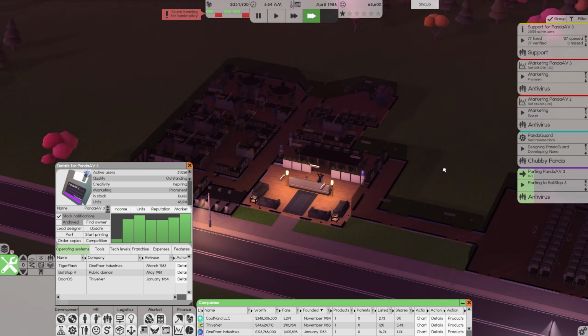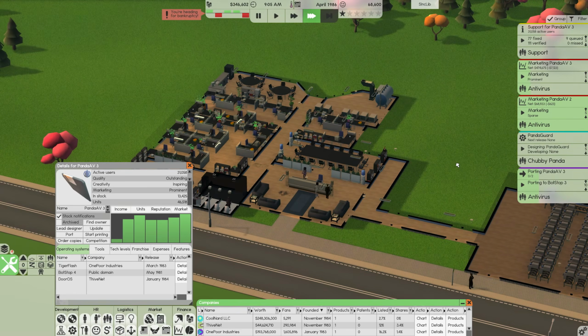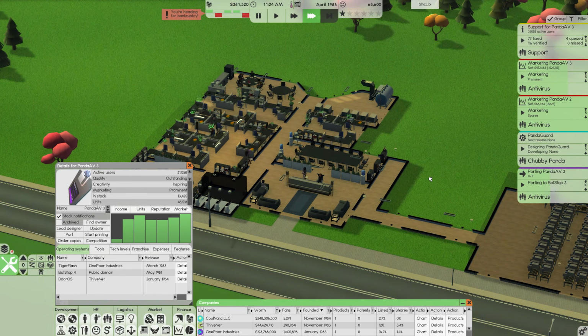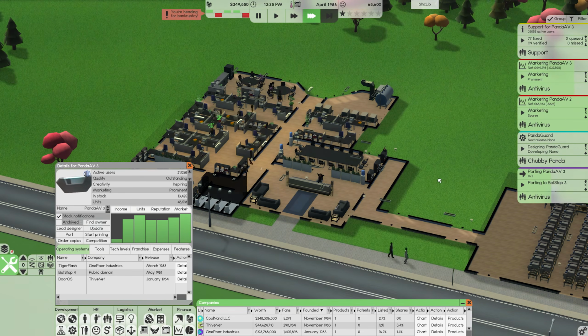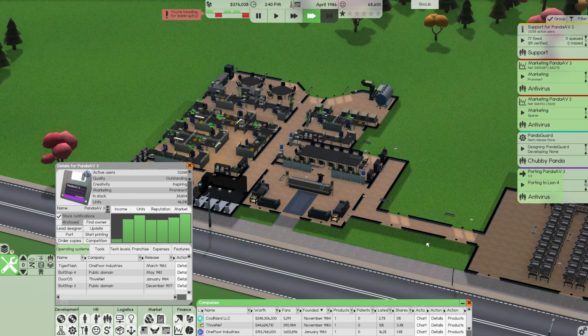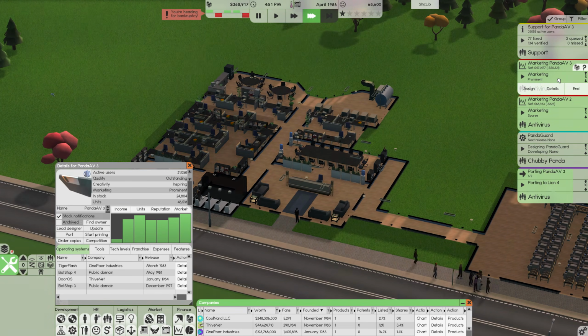So eventually when we become a multi-million dollar company, even getting into a billion-dollar company, I don't know if that's possible. But once we get up to that sort of range, we might consider doing some more evil-ish corporate type stuff to help us out there. And you can see our marketing is going quite well.